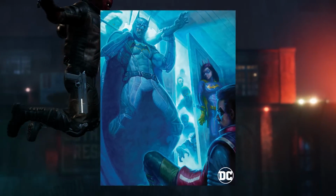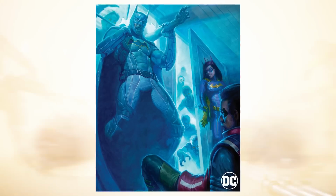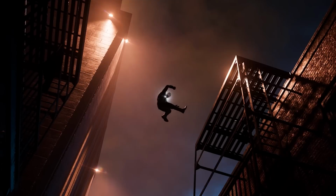I don't know if we'll actually see it in the game. I'd imagine we will. It would not make sense if we don't even get one little look at Batman. But again, there it is for you if you're wondering how the suit would end up looking if we get a glimpse at it at some point through the actual game, Gotham Knights.